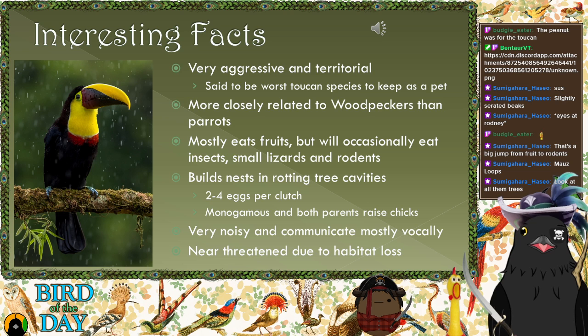But other than that, they actually do pretty well because 2 to 4 eggs a year. They're pretty tough. They don't have a lot of natural predators. They've got good defense against predators when they're young. So they do pretty well for themselves if they have the land to do it.